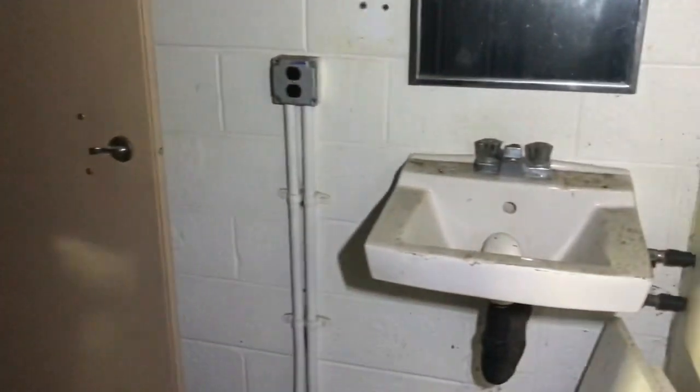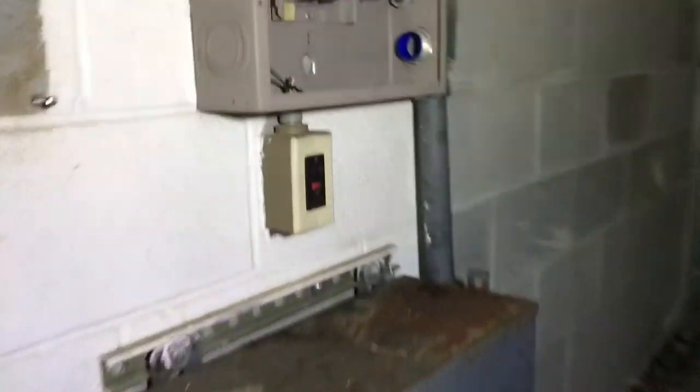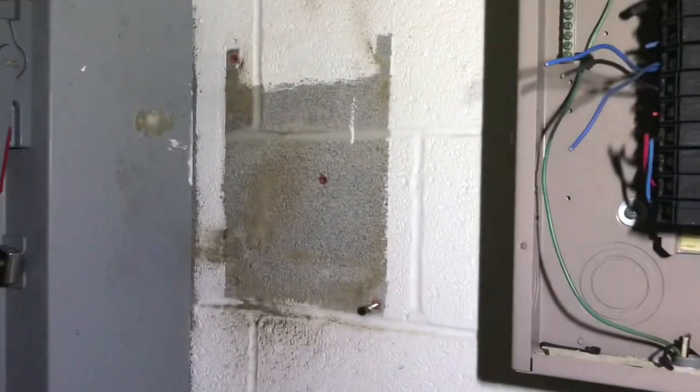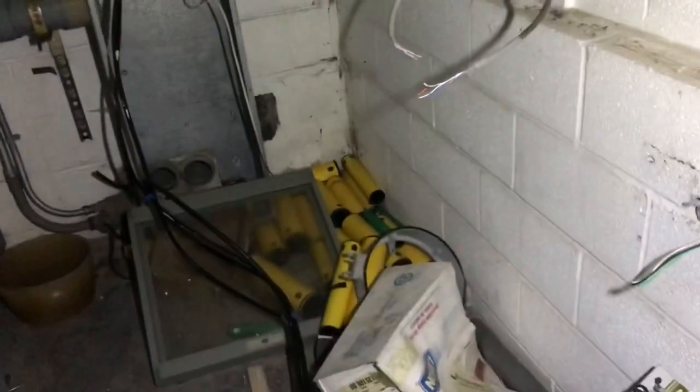Those are restrooms. A handicap shower. Guess this is just an electrical closet. The steps. We'll go upstairs and then we'll come back to that door.